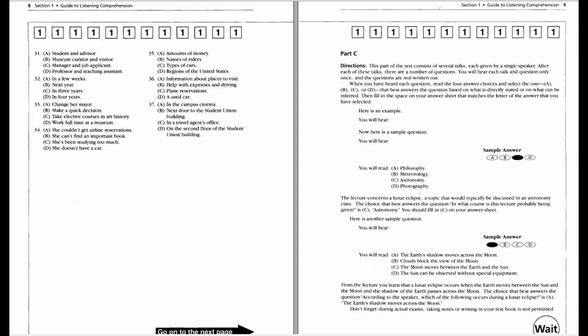Now read along with the directions for Part C in your textbook as they are read to you on the tape. Part C. Directions. This part of the test consists of several talks, each given by a single speaker. After each of these talks, there are a number of questions. You will hear each talk and question only once, and the questions are not written out. When you have heard each question, read the 4 answer choices and select the one, A, B, C, or D, that best answers the question based on what is directly stated or on what can be inferred. Then fill in the space on your answer sheet that matches the letter of the answer that you have selected.